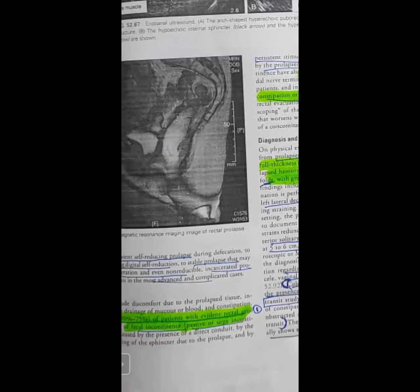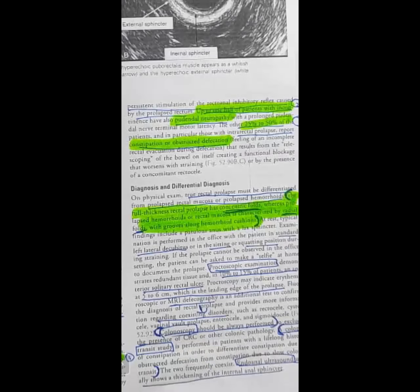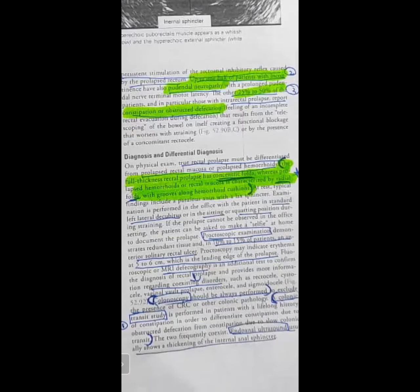Symptoms: the majority of the symptoms of patients with rectal prolapse is fecal incontinence. Passive or urge incontinence will be seen. Up to half of the patients with incontinence also have pudendal neuropathy. 25 to 50% of the patients, particularly those with intrarectal prolapse, report constipation or obstructed defecation. Next, diagnosis. True rectal prolapse should be differentiated from prolapsed mucosa and prolapsed hemorrhoids.